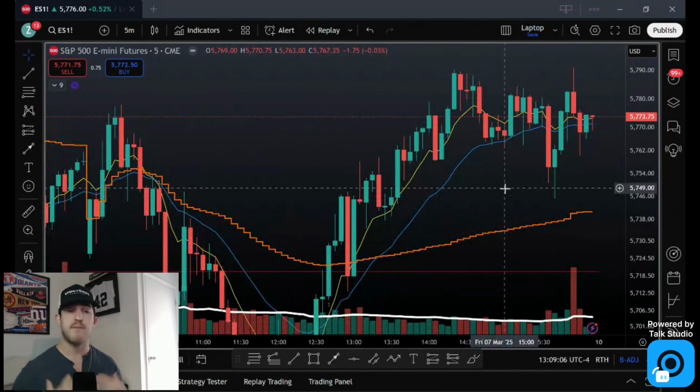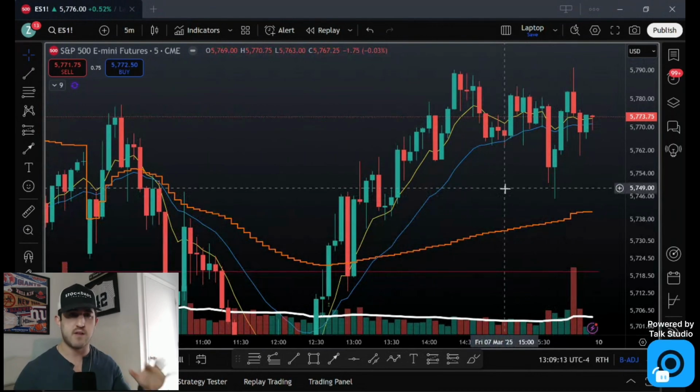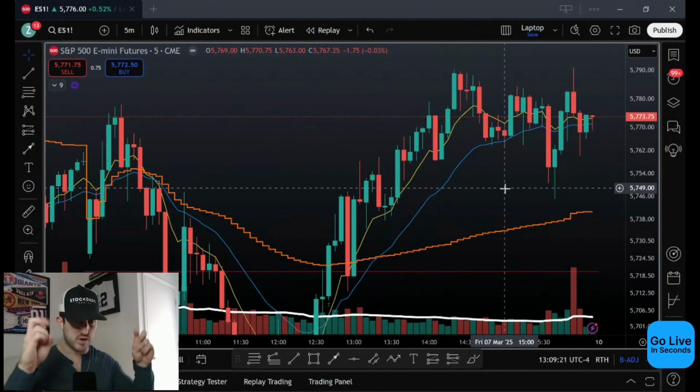But for now, in my opinion, if you only use them to identify the direction and identify the trend on the day, right then and there, that'll give you a step up on a bunch of other people that probably are a little bit confused as to where the real trend is.